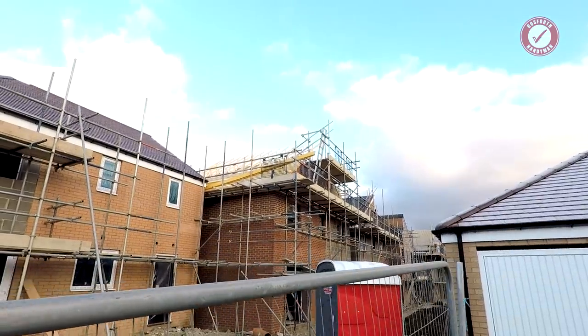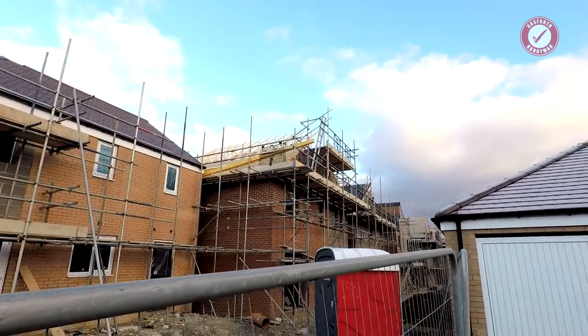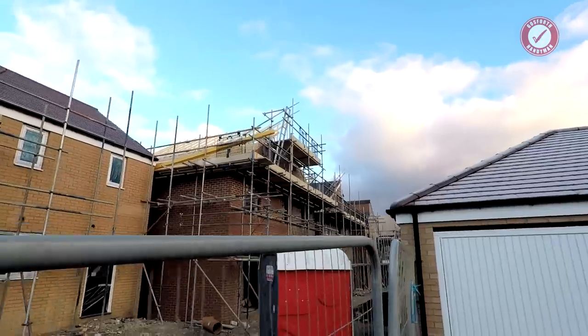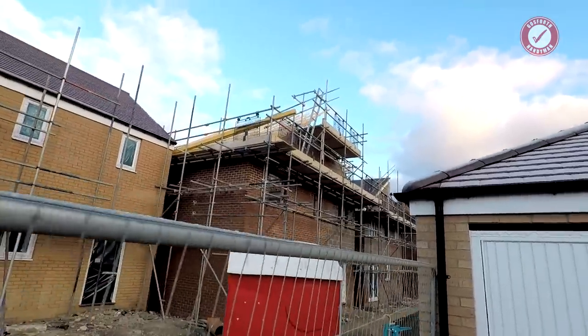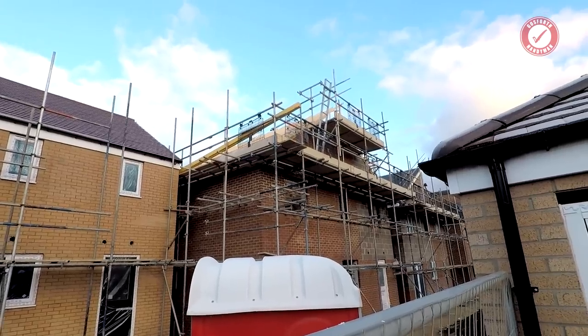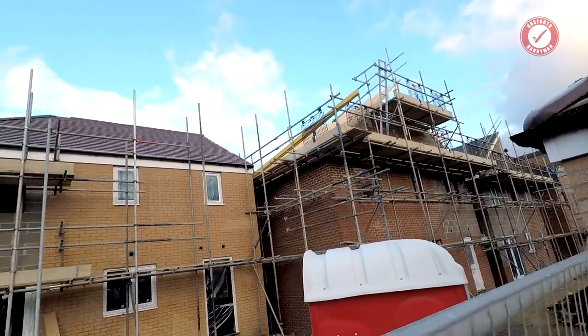Right, I've had to come round the corner a bit just to show you the roof structure once that's going on. So you can kind of just see, I can't get close enough to actually show you. It's sod's law at the minute. There's no houses that I can get near where you can see the roof structure. I'll try and go around the other side.